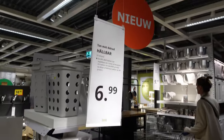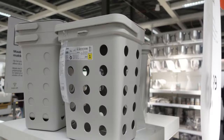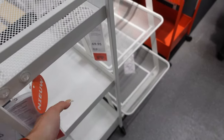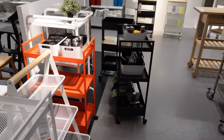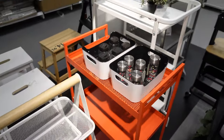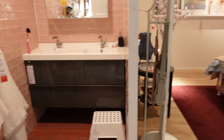This is also new. $6.99 for these. These are so nice, guys. This one is also new. $19.95. Super handy for in your kitchen. They have different ones. Black. Look at the orange one. Yeah. Very bright. Okay, we're getting into the best part, which is bathrooms.